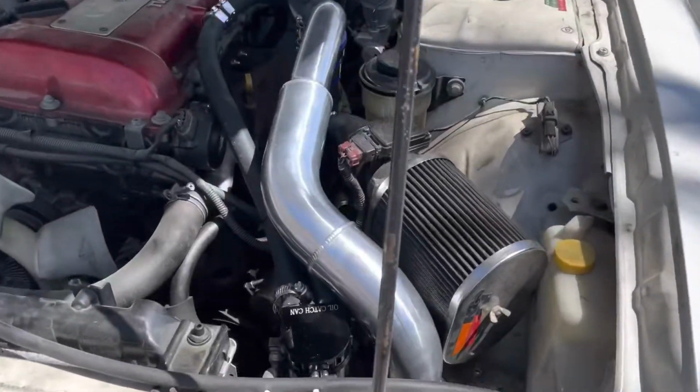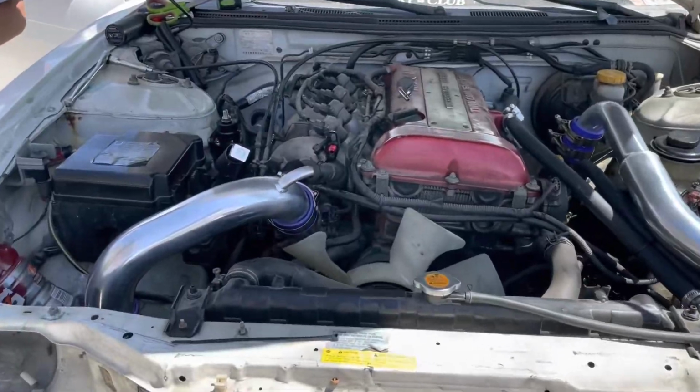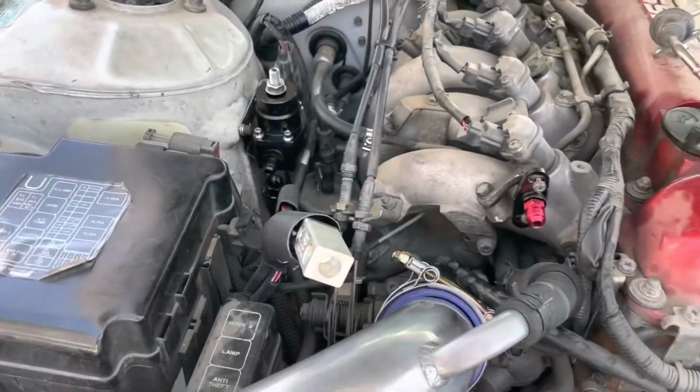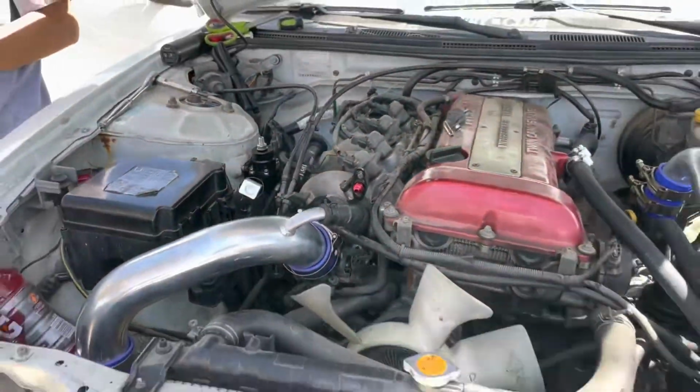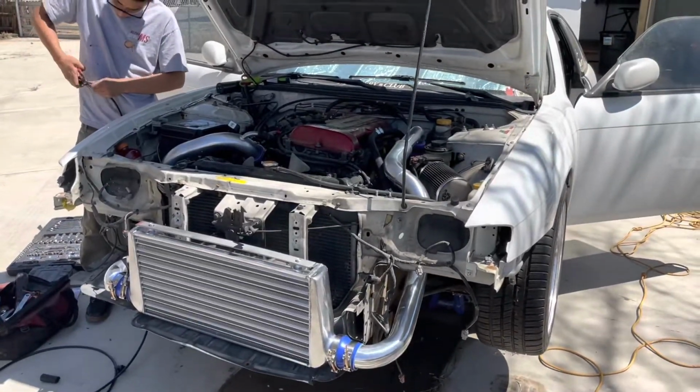Whoo, she's coming along. Catch can system's in. Intake's in, all the FMIC's in. Basically finished up doing the fuel pressure regulator system, relocating his battery right now, and we might be able to start her up in a couple minutes.